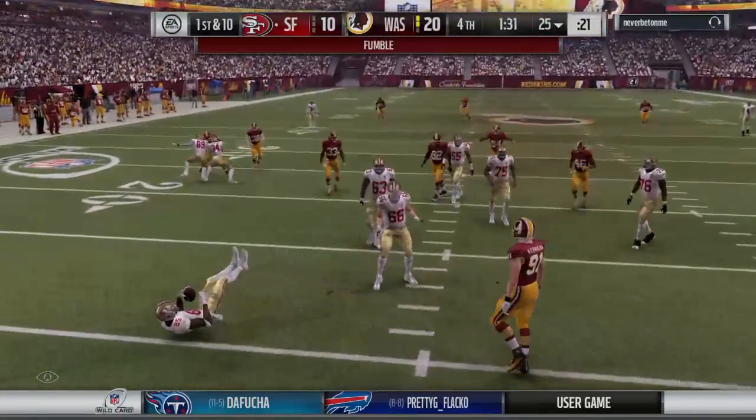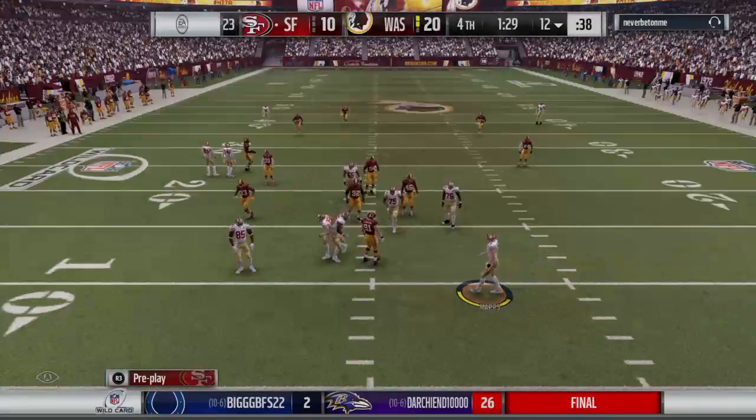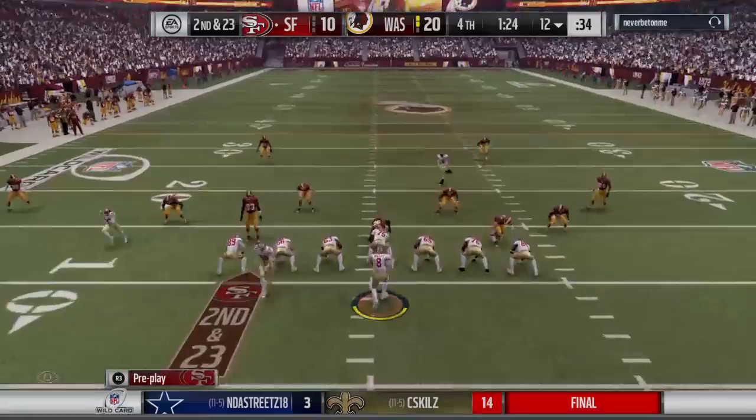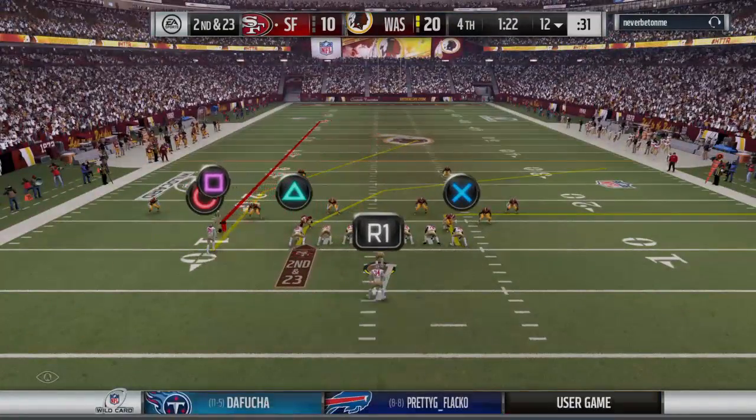Nowhere to go here. He lost the football. And the offense will get this one back. Boy, that could have been catastrophic at this late stage of the game, but they avoid disaster. And they're going to hurry back to the line now.